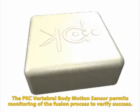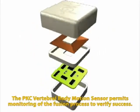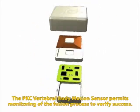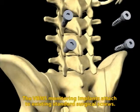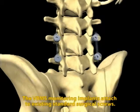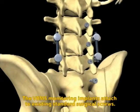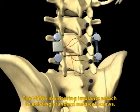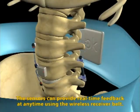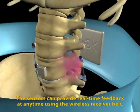The PKC Vertebral Body Motion Sensor provides a practical solution to determining whether two spine segments are still fused together. Coordinated by a vertebral processor implant, the attachment of individual accelerometers to the fixating bone screws transforms standard hardware into a smart detection system for spinal pseudarthrosis. This approach enables real-time feedback anywhere, anytime during the patient's normal routine activities.